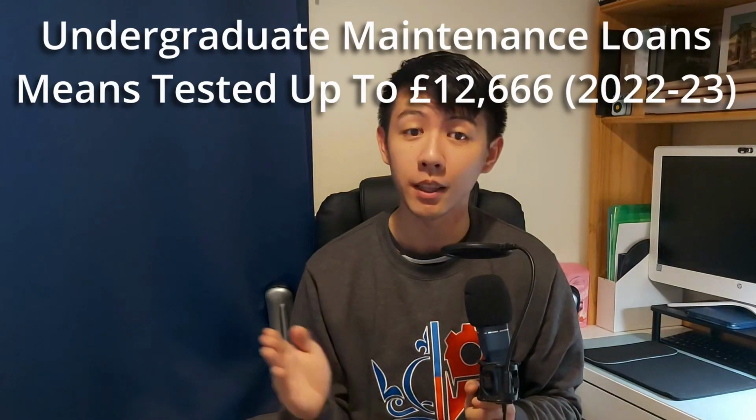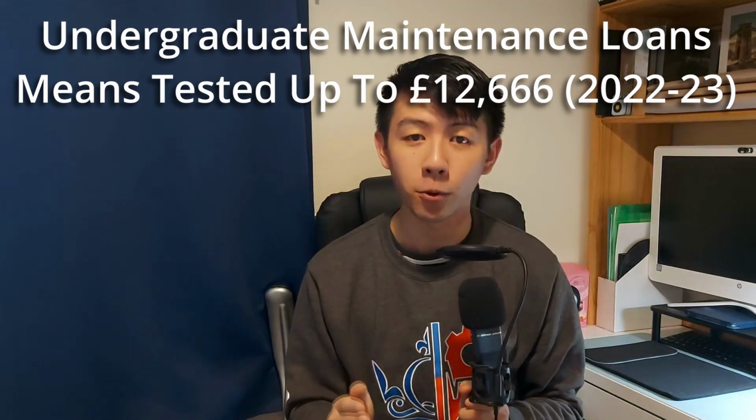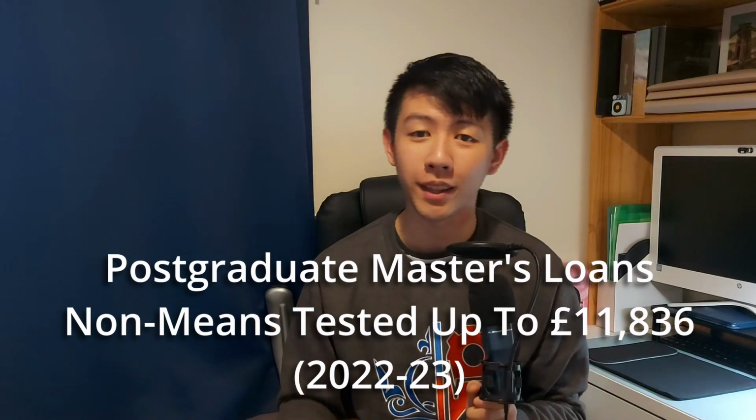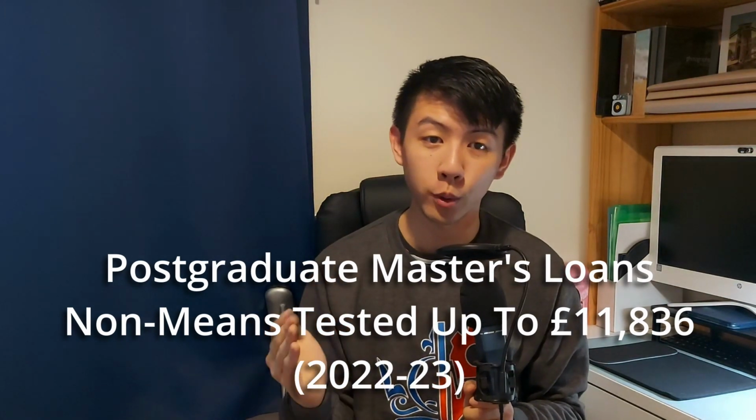Undergraduates also get access to a means-tested maintenance loan to help cover living costs, which could be up to £12,666 for 2022 to 2023, depending on where exactly you'll be living. For postgraduate students, they even offer a postgraduate master's loan, with £11,836 being the maximum amount in the 2022-23 academic year.